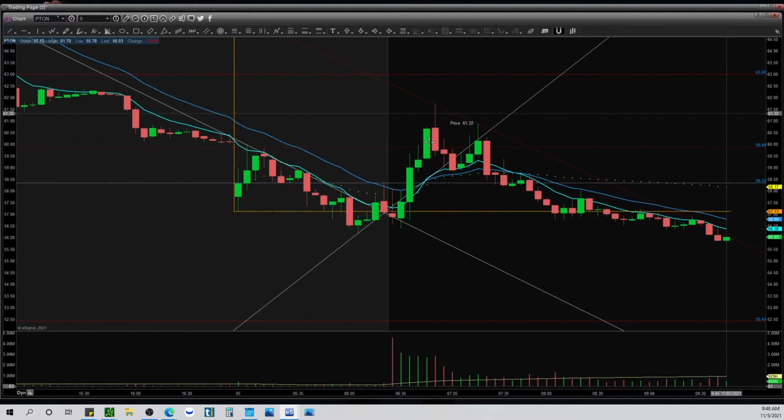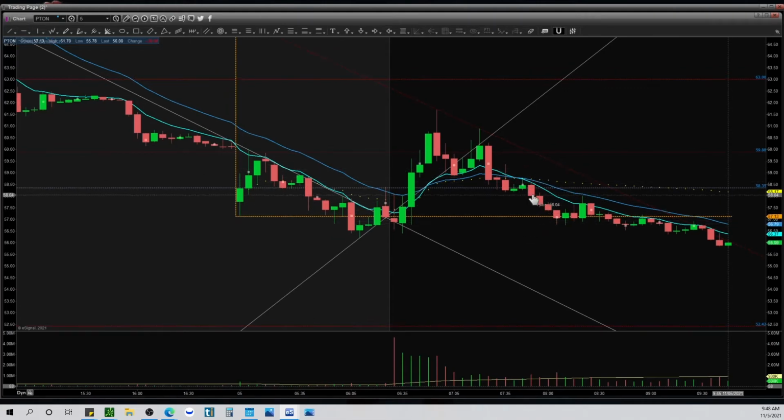I suppose you could have gone long after you saw this 5-minute close above the level. However, the only issue I see here is that we didn't get a back test. And you really want to see a back test on a 24-second chart before taking a trade right away. So it wasn't until we got a back test here, and then what actually happened was it failed. So now this would have been a good time to consider taking your short, because you want to see the price get under the level, back test, and then fail.